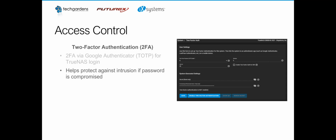So if somebody writes the password on a sticky note on their monitor, or if there is a keylogger installed, somebody with only the password that does not have that second factor will not be able to log into the TrueNAS system and potentially access all of your data.